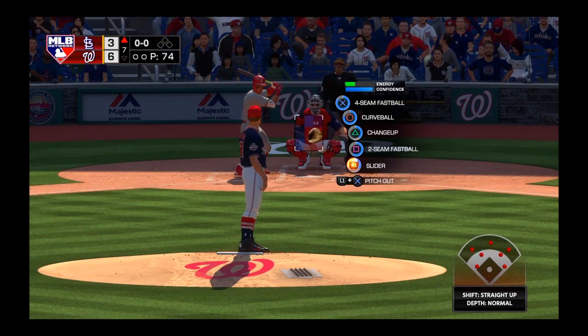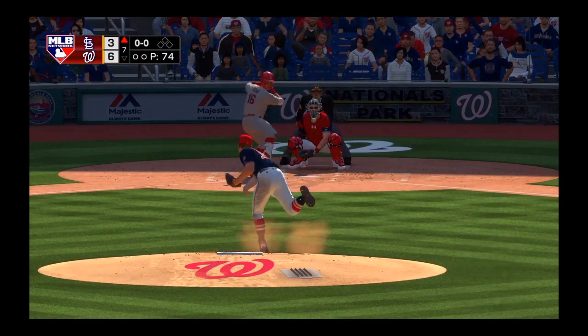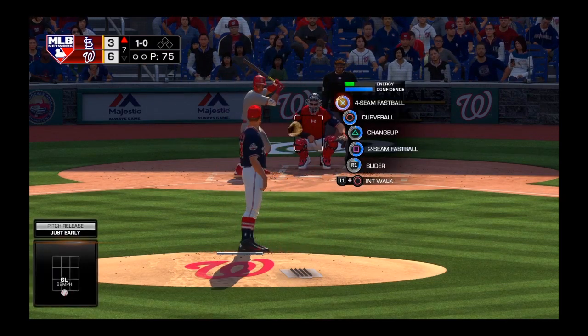Leading off for St. Louis. Here's Colton Wong now. On its way is pitch number 75. First pitch of the inning is taken downstairs for a ball. It's 1-0.